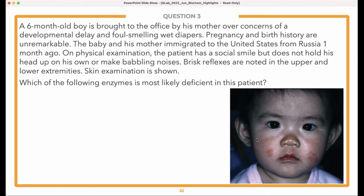So you can see we've got an image embedded. So let's start with the lead-in. Which of the following enzymes is most likely deficient in this patient? So take a look at that patient. Take a look at that face, and let's read the vignette.